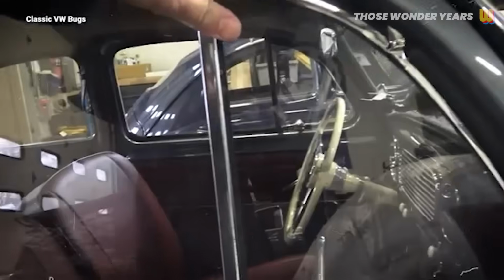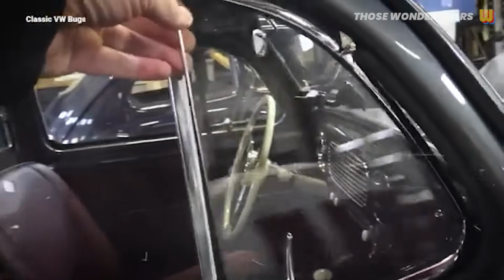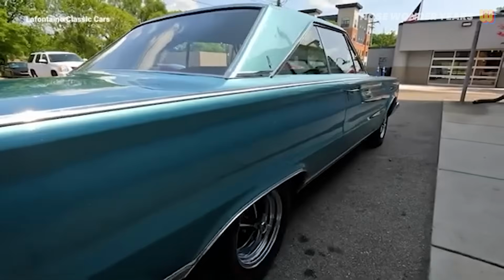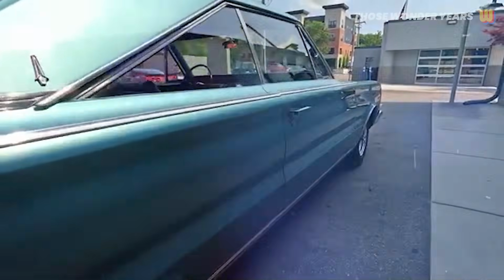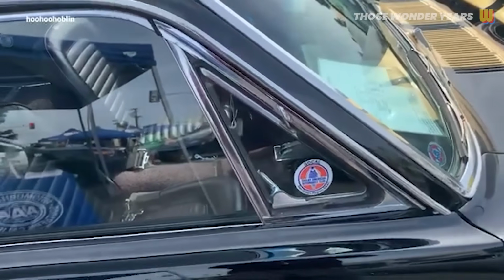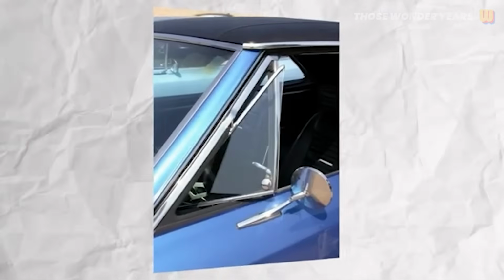Vent windows. Vent windows, the little triangular windows that were the hallmark of many classic cars. If you've ever had the pleasure of riding in a vintage vehicle, you might remember these quirky features. They were like the Swiss Army knife of car windows, offering a multitude of functions that, in hindsight, weren't exactly groundbreaking.